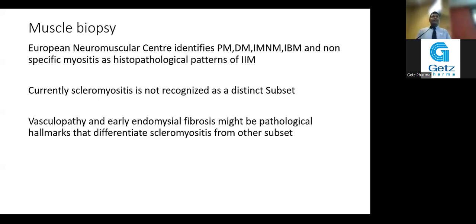And then let's look at the histopathology. In the biopsy, the European Neuromuscular Centre is the main authority that classifies or categorizes the histological patterns of idiopathic inflammatory myositis. So they identify 5 categories, namely polymyositis, dermatomyositis, necrotizing myositis, inclusion body, and the non-specific, and they do not give any recognition to scleromyositis to date.